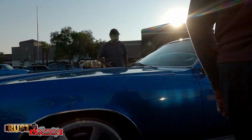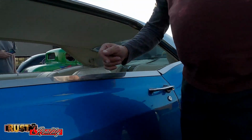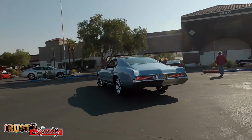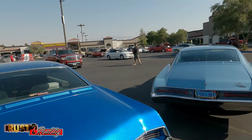455. Same old motor. Yeah. But you know what? He got a rare one. He's got the console in the middle. If you got the console in the middle, it's rare. No way. That's awesome. He's playing in a little camp.